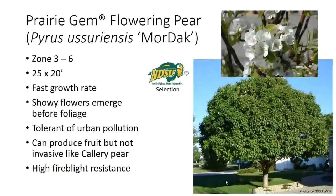Rose family, we've got Prairie Gem, flowering pear, again, NDSU release. It's a really nice pear. Ussuriensis pear, in the nursery world, in the landscaping world, is a naughty word because of their invasiveness. And as soon as you mention pear, people stop listening to you. But what's nice about Ussuriensis is that it will produce fruit if there's another pear nearby, but the fruit's quite large. It is edible. You could eat it. It's not the tastiest.